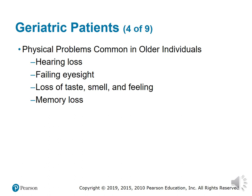Some physical problems we may come across with the elderly or with geriatric patients. Sometimes they're hard of hearing, so sometimes you have to speak up and speak clear and speak loud, but not loud to where you're screaming at them. Just loud, clear, and precise.